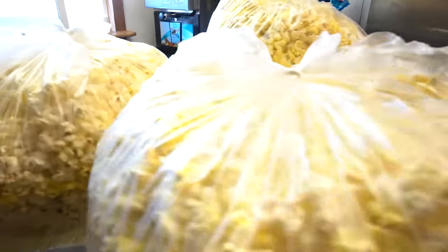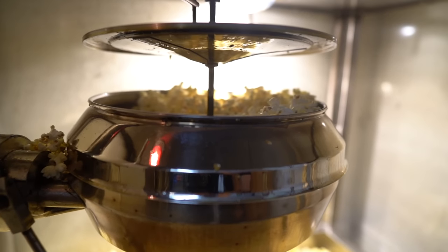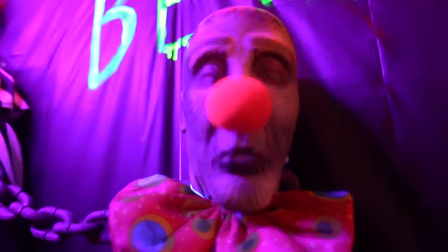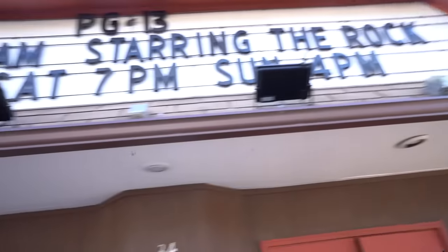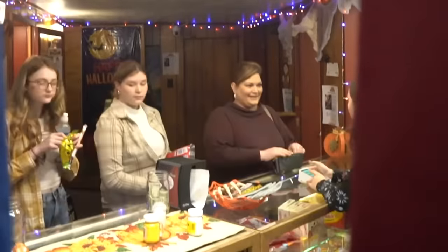In today's episode of Homestead How, Jen and I are tasked with making up a ton of popcorn for Montello's annual Haunted Hay Ride at our small town movie theater we recently purchased. We're also showing our first brand new movie, Black Adam, starring The Rock, so we're going to have to see how that goes. We're going to get hit with a crazy rush, see how we handle it in today's episode.